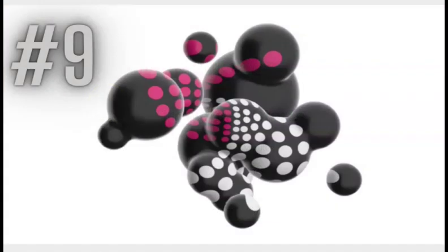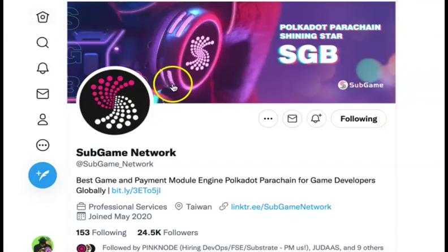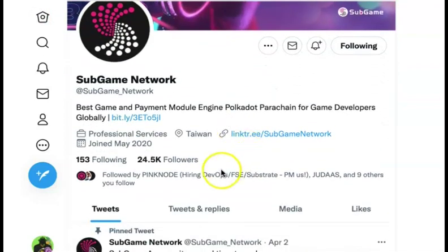The project in the number 9 slot is SubGame. SubGame builds multiple applications through a complete technical architecture, including game type modules, payment module interfaces, communication, field development, data on-chain applications, cross-chain settlement, and blockchain storage space. It develops more applications that are conducive to the positive development of the ecology, triggering huge industrial changes. You can follow them on Twitter to stay up to date on all their latest achievements. They have over 24,000 followers here on Twitter.